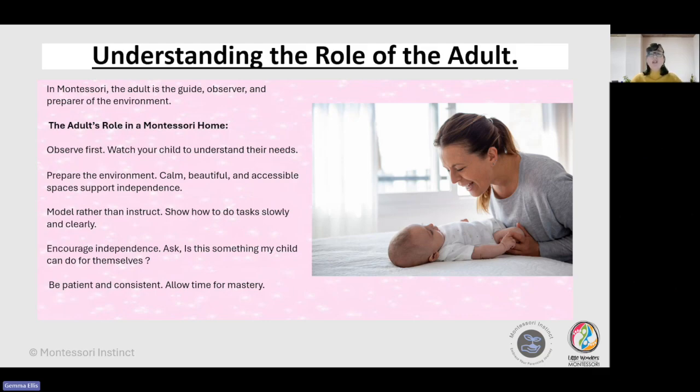And then we need to be patient and consistent. We need to allow them, as I said at the beginning of the webinar, to have time. It takes time, and it takes repetition. It takes time for them to achieve those tasks, and giving them the time is really, really valuable. There's no hurry. There's no rush. If it takes them a few months to take their socks off, let it be. They're learning so much from taking their socks off independently.